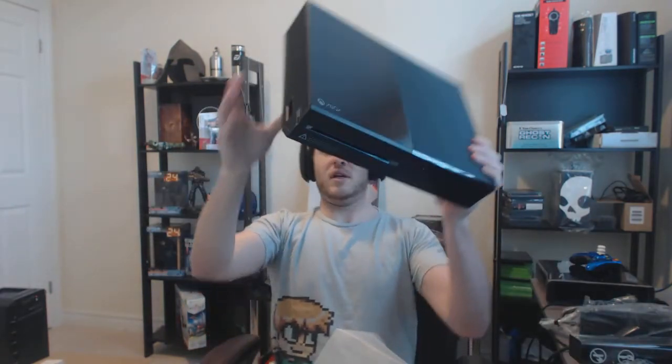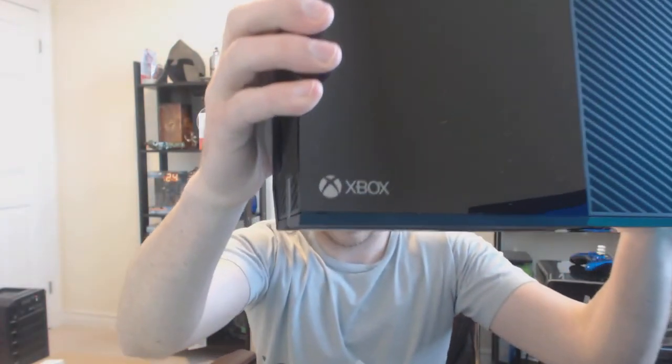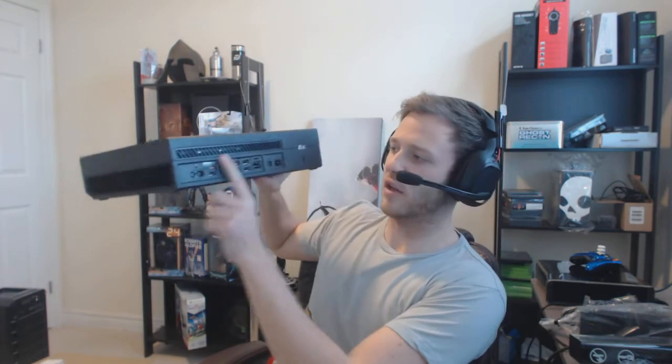It's surprisingly light for its size. Here's the top. You can see the Xbox One logo right there, and a lot of dust. Everyone loves dust. And a big vent along the top. Oh yeah, there's a vent along the back as well. The whole sides are ventilated. Both sides are. And then we got the front.